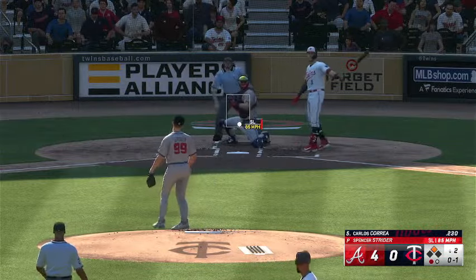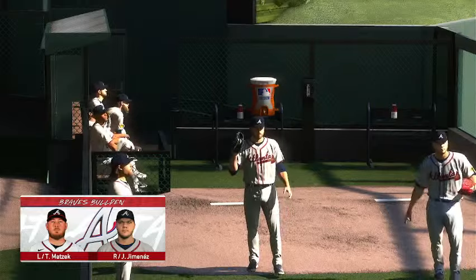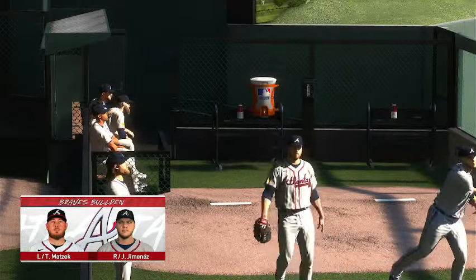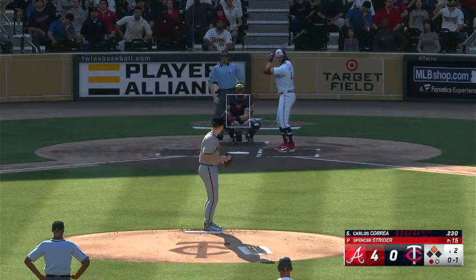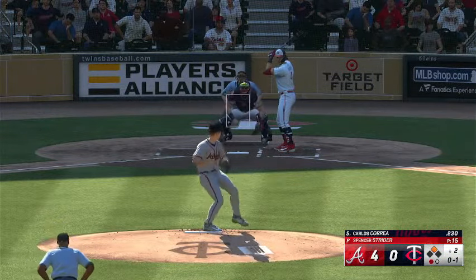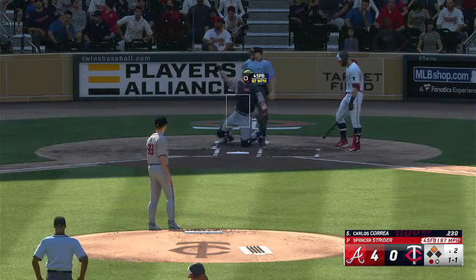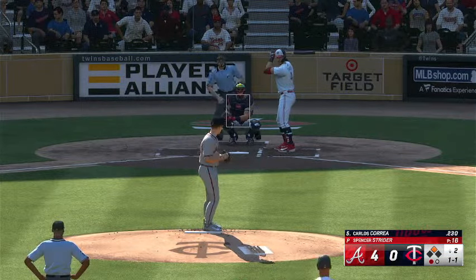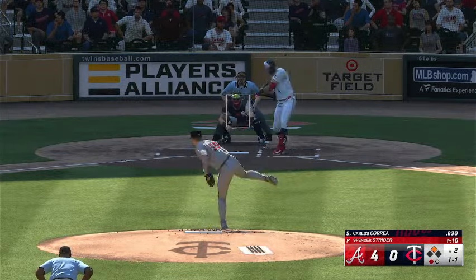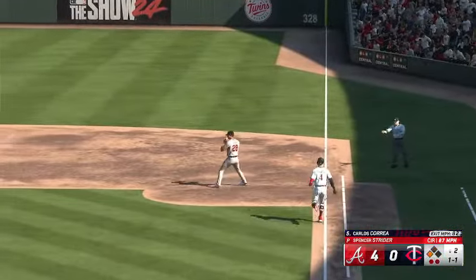Carlos Correa batting with 1 down, takes a strike. Bullpen action out there for the Braves. Tyler Matzik getting ready to come in for manager Brian Snitker. And then loosening up as well. Man at second. The shortstop takes the ball. On the ground, right side. Throw on to Olsen.